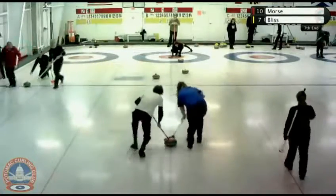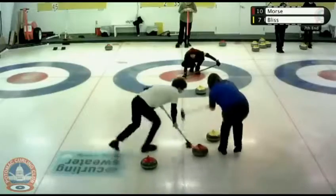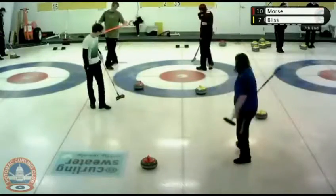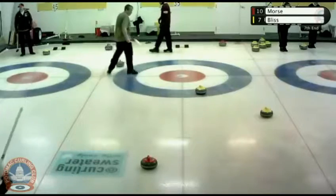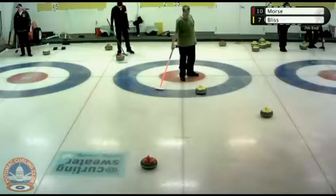Yes. All the way. Trying hard to make it around that guard. No, it ended up hitting the guard. The guard is out of play, and the red rock is still in play, but it's not going to count. It's right on the back line.